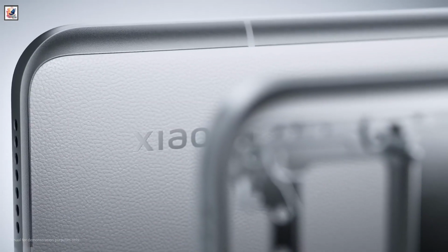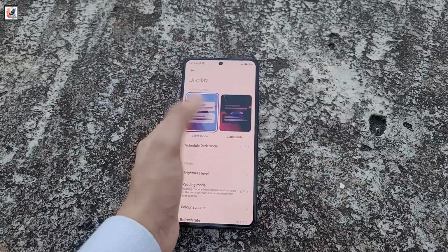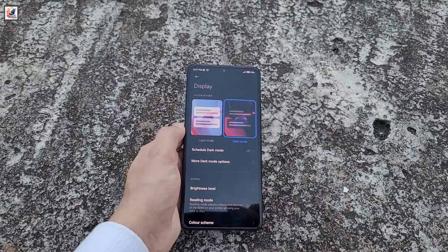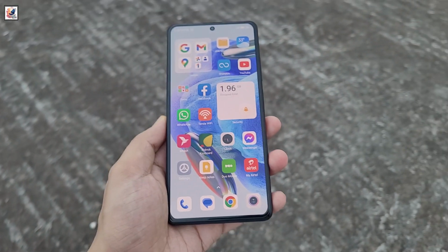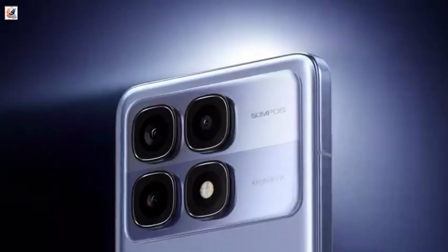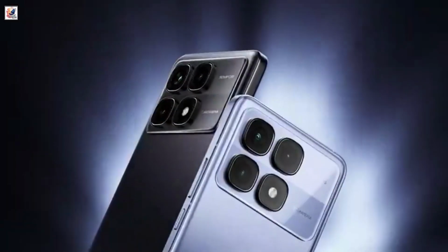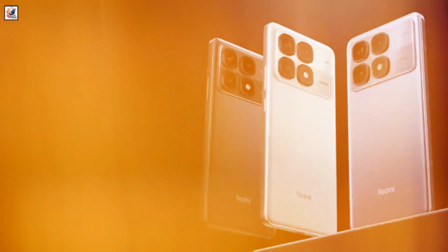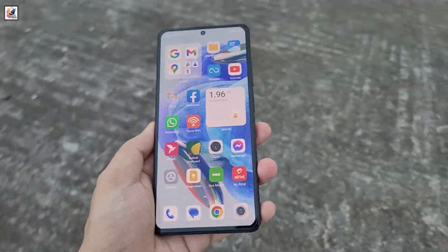Xiaomi 14T Pro features a 6.67-inch 144Hz OLED display with 1.5K resolution and 1,600 nits of nominal brightness and 4,000 nits of peak brightness. The Xiaomi 14T Pro will get a 50-megapixel Light Fusion 900 primary camera, a 12-megapixel ultra-wide-angle lens, and a 50-megapixel 2.6x Leica telephoto camera, and a 32-megapixel selfie camera.